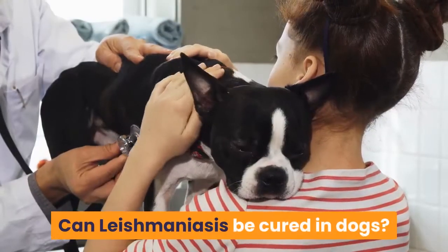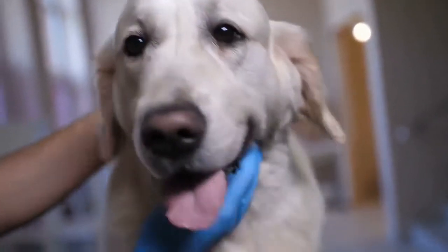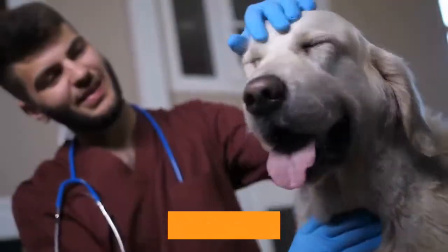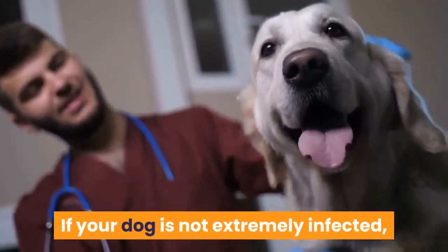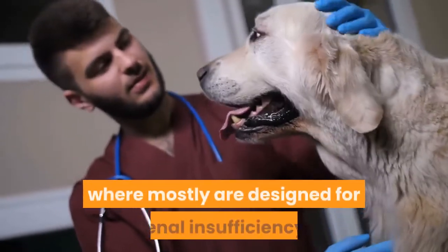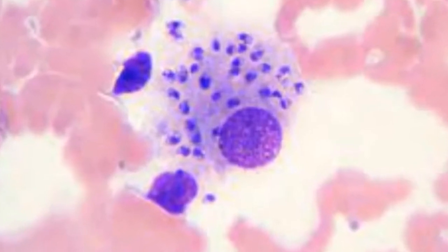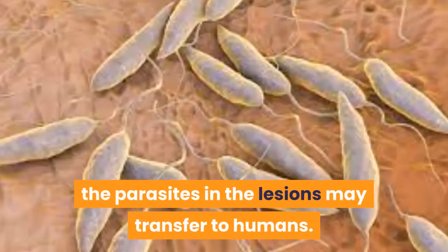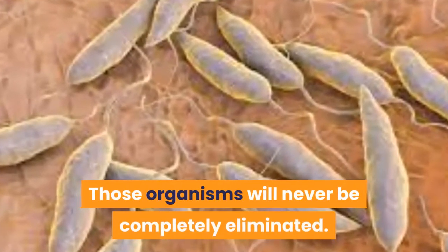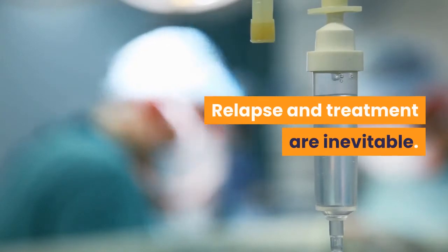Can Leishmaniasis be cured in dogs? Yes, and there are different ways of treating canine Leishmaniasis depending on its severity. If your dog is not extremely infected, the veterinarian will prescribe a high-quality diet, mostly designed for renal insufficiency. Since this is a zoonotic infection, the parasites in the lesions may transfer to humans. Those organisms will never be completely eliminated. Relapse and treatment are inevitable.